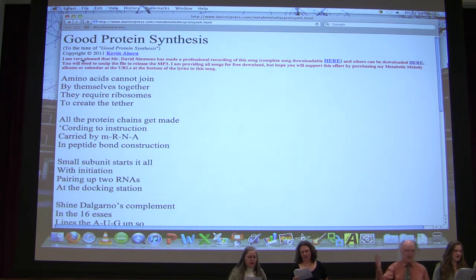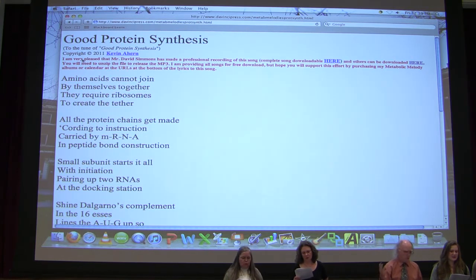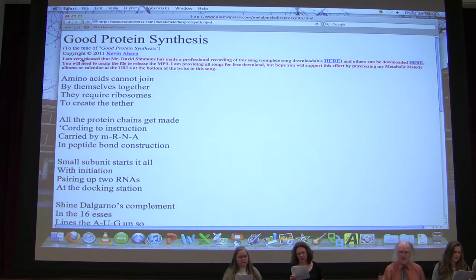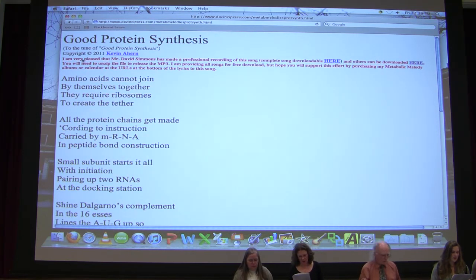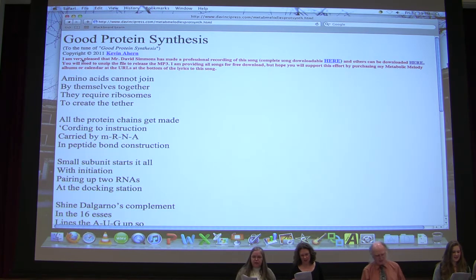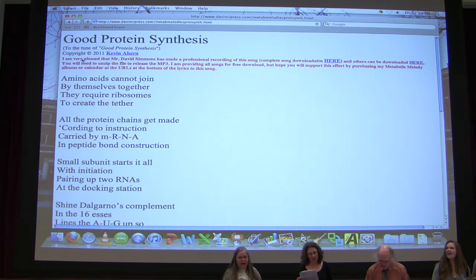Amino acids cannot join by themselves together. They require ribosomes to create the tether. All the protein chains get made according to instruction, carried by mRNA and peptide bond construction. Small subunit starts it all with initiation, pairing of two RNAs at the docking station. Shine-Dalgarno's complement in the 16S's lines the AUG up so synthesis commences.